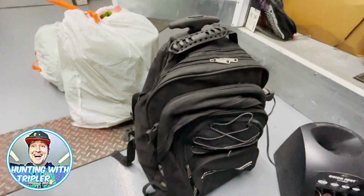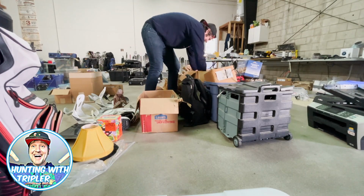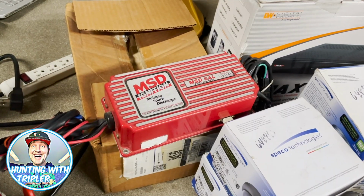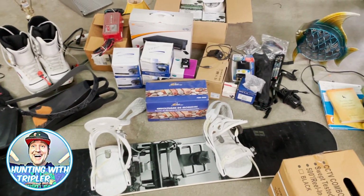Storage lockers. Previously on Hunting with Tripler. It's a multiple spark discharge. It's going to be a nice return. Now, this was a bit of a gamble.